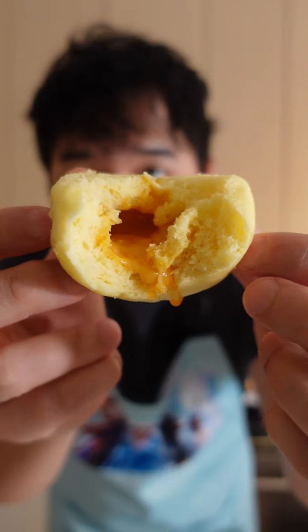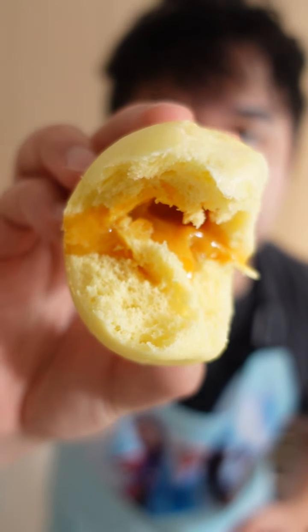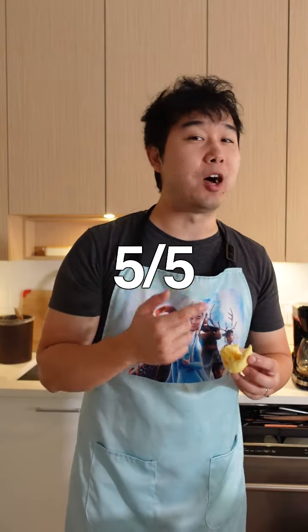It's like molten, sweet egg yolk custard. The bun is also a little bit sweet itself, but somehow this dessert, balanced, not sweet. That's crazy. Asian magic. The inside is so insane. Just look at it flowing out. My wife's got good taste. That is a 5 out of 5 dessert.